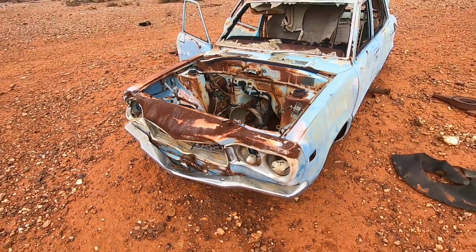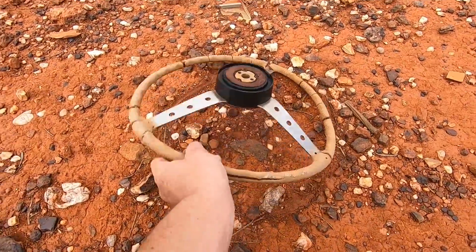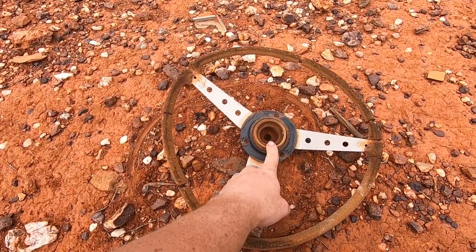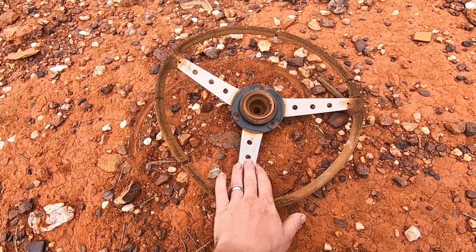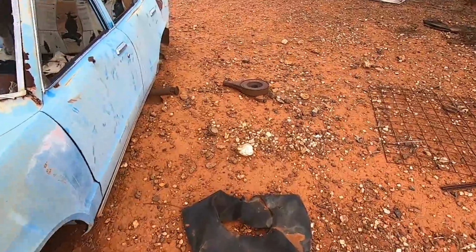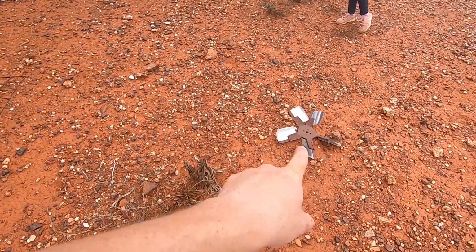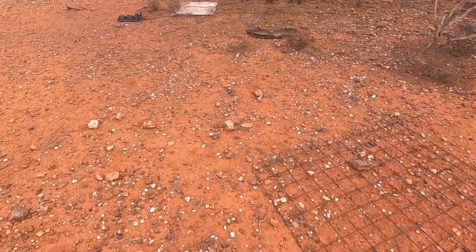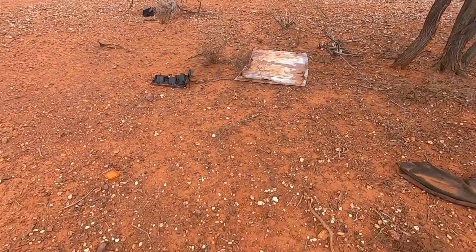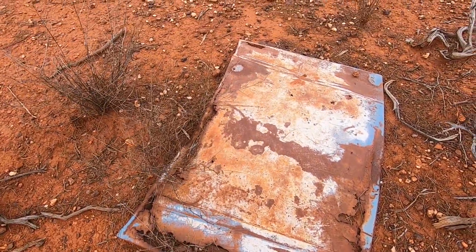All right, there's a few parts lying around on the ground, so let's suss them out. First off, we've got the steering wheel here. Ah, look, someone's taken the inside emblem. Well, that's all right. Still a beautiful steering wheel. All right, over this way we have air cleaner, fan shroud, not shroud, that is the actual fan. Sorry. Bonnet. All right, the bonnet's toast. There's no restoring that, that's for sure.